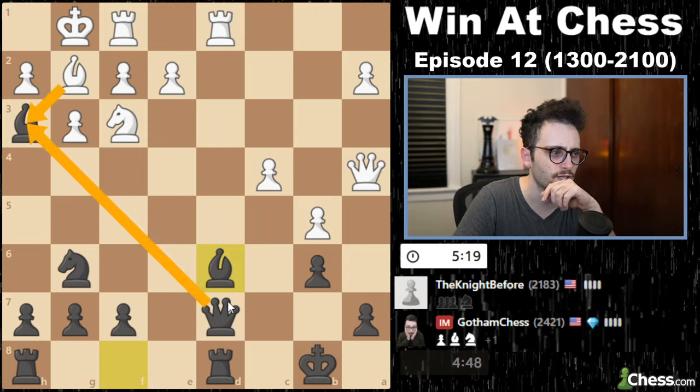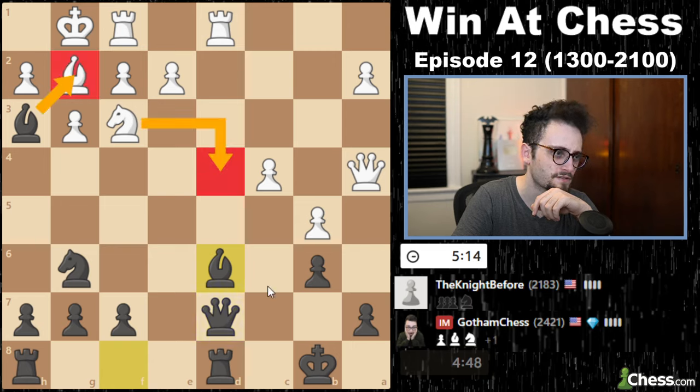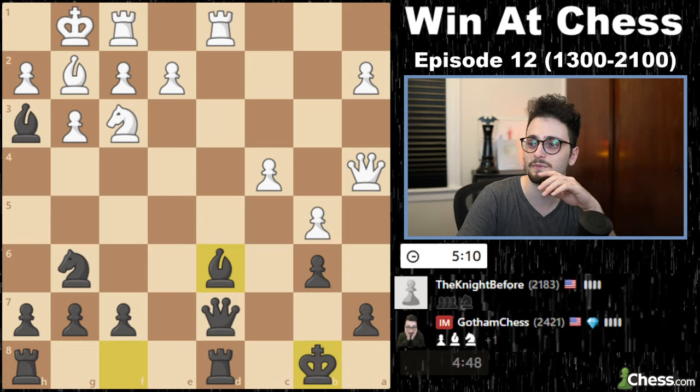If bishop h3, queen h3. Rook d6 scares me significantly less, and knight d4, I think I just have bishop g2, and I can bring my knight back to counteract the invasion. It's a completely insane position. Wow.